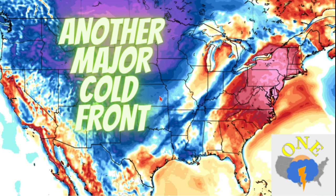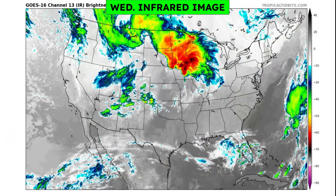We are covering quickly for you here another major cold front working its way across the country. Here's a look at your Wednesday morning infrared imagery, and you can really see that blow up of some showers and thunderstorms that's been working its way into portions of the north central tier of our country. Some very heavy thunderstorms producing some hail working out of the Dakotas through Iowa, now working their way on up into Wisconsin and Minnesota.